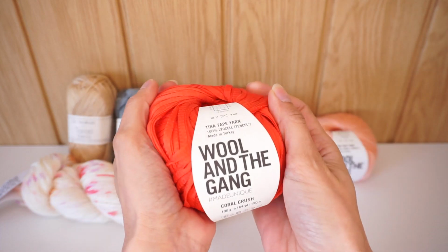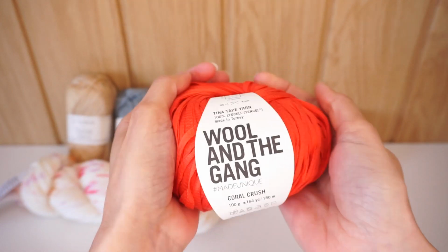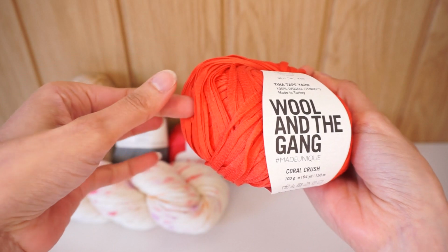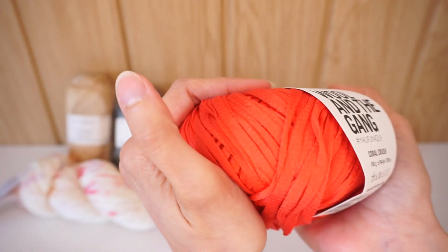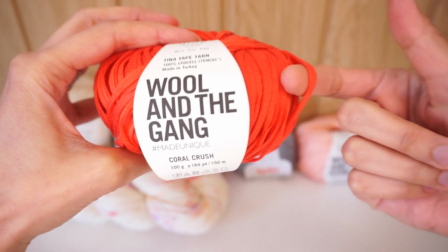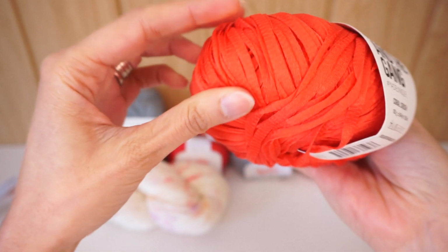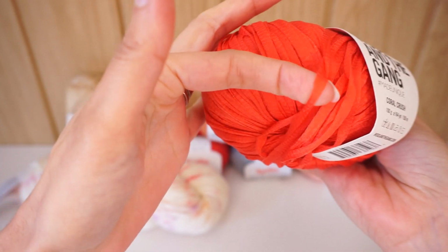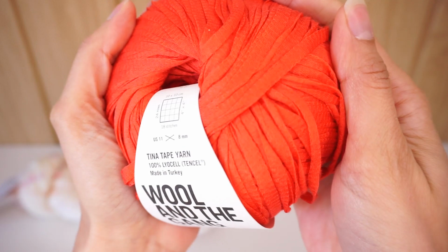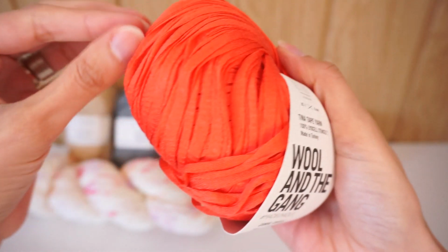So the Woolinthegang version is a 100% Tencel yarn, and you can feel it right away. When it is 100% Tencel, you can feel right away that the yarn has absolutely zero elasticity to it, and it is strong. This will not unravel or pull apart or rip while you knit or crochet with it. It feels a little bit like raffia if you ever worked with it, but it has more of a drape to it. It's not that rough. You can see the shine in the color. This shine all comes from the fiber itself.